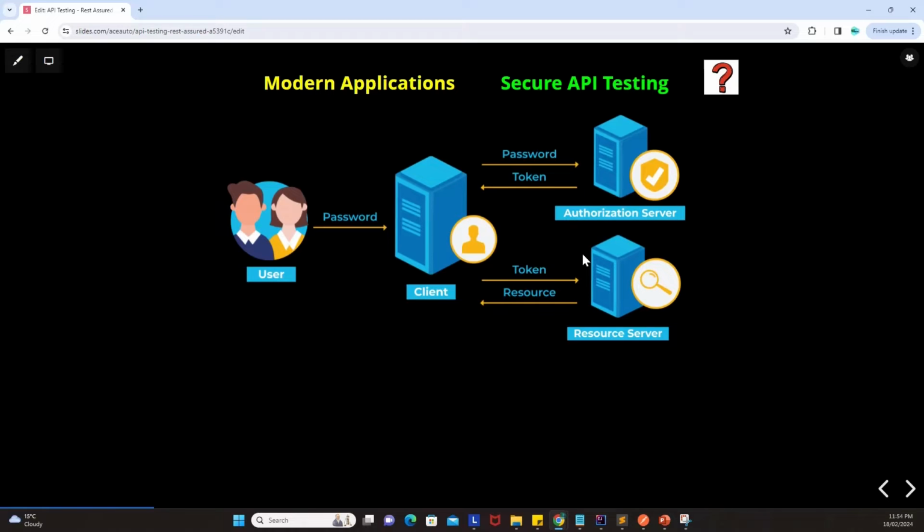When these APIs are secure, it is important that we do secure API testing. It's not a simple API that we will be testing, but we will need to check whether these APIs are really secure or not, and that's where secure API testing comes into the picture.